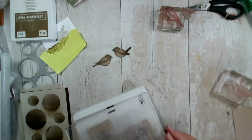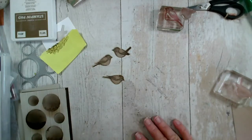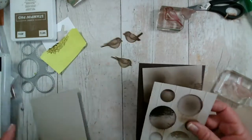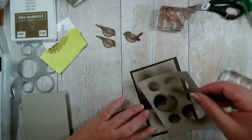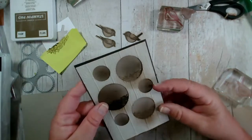There we go. So I'm just going to cut out 4 and then put the whole thing together. One. And that one moved a little bit. Right, let's see what we have, what we can make of this. So those are my layers like that.